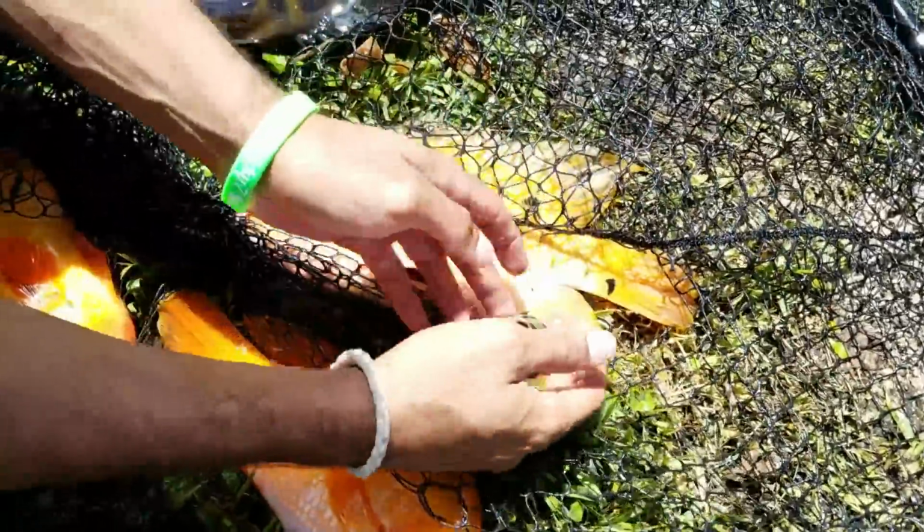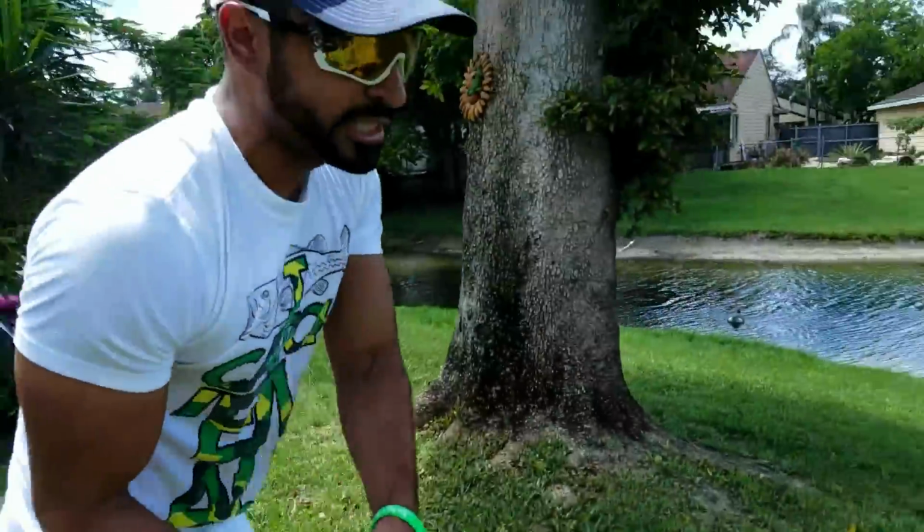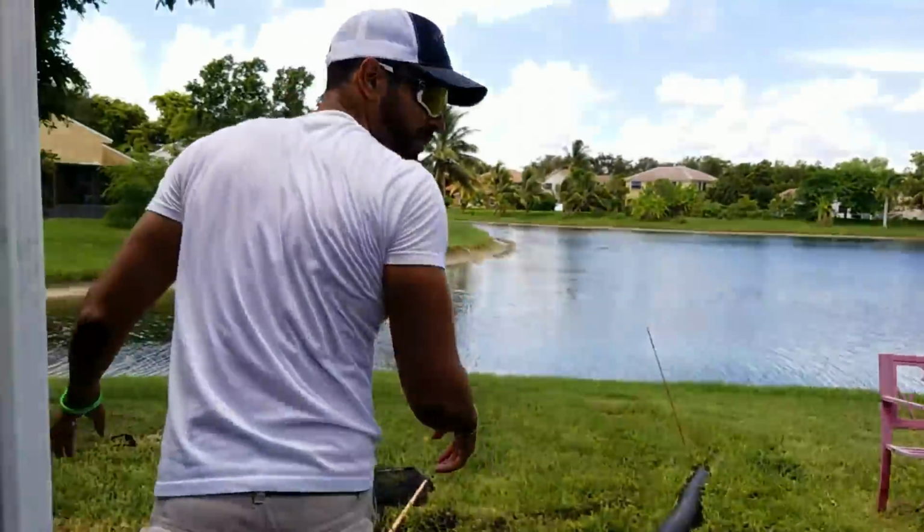Oh my god. Come on, come on, come on. Oh, I'm sorry, I'm sorry. Don't hit the cloud crane. Okay, we got one of the cloud crane. I can't believe we got one of these guys. You okay, buddy? I hope that guy's okay. He was kind of squished by the other fish. He's so big, dude. I know, he's so huge.